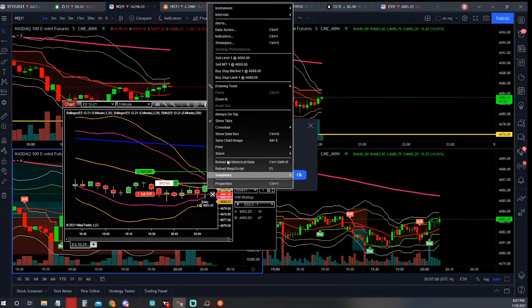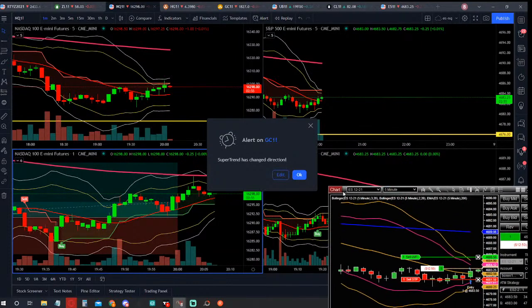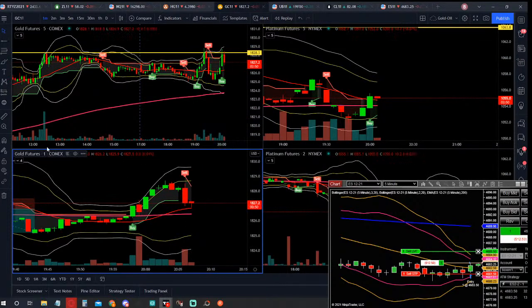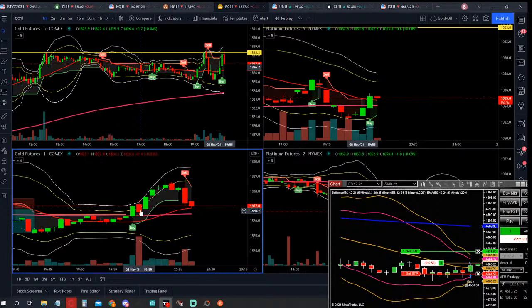Let's mark this always on top for now. Put it down here to the side while we go check out what gold's doing. Gold's pulling back again now. You see, this would have worked. Alright, let's see what that was. Darn it.